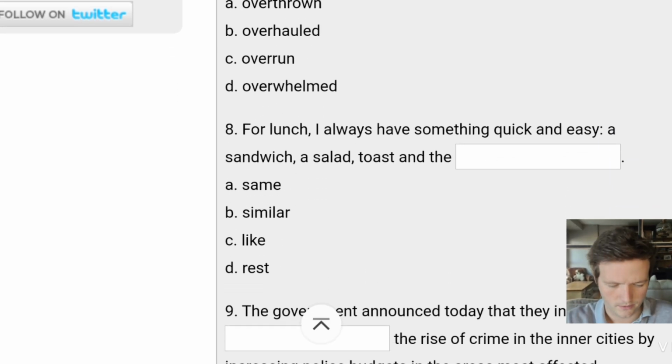And I was checking overrun, wasn't I? I think it means like it was too much work. Yeah, it's the same as overwhelm. Yes, of course, yeah, I guess very similar to overwhelm. Okay.